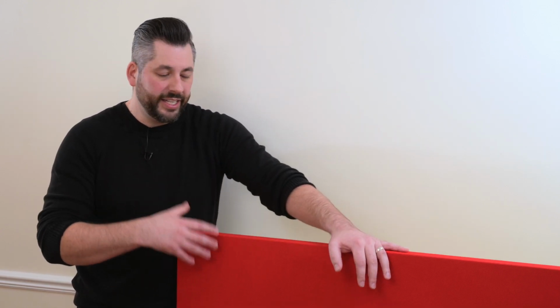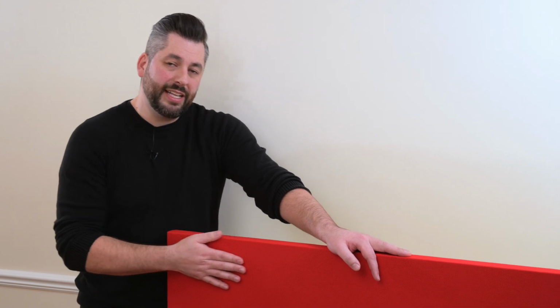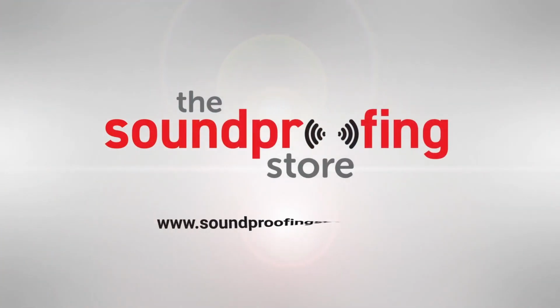So you can have a few very large panels, or you can have lots and lots of very small panels. They can be in diamond shapes, they can be in rectangles, triangles, anything that you want to create a pattern. And of course, the color can be adapted to fit things like corporate branding, if it's for a meeting room, or just to fit the aesthetics of the room that you're in. In this case, we're going with a mixture of red and white, because that fits the Soundproofing store brand colors. So we're going to get this on the wall and show you how it's done.